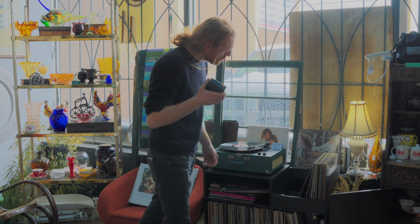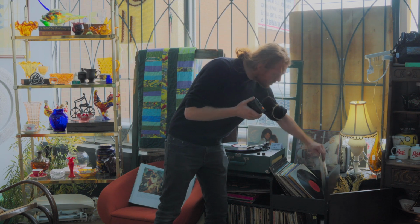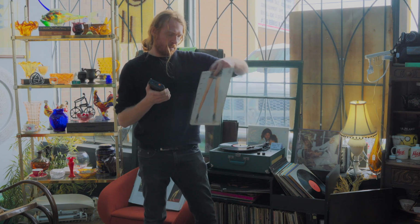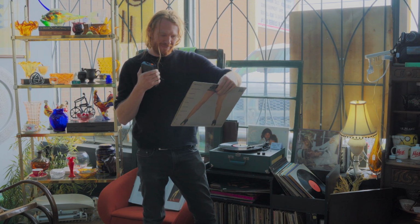Bam, and the vintage player. Do you think they have cassette players? Because if they do and you like them more, then I'll get jealous. Maybe there'll be more. Another director in a cassette player.